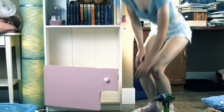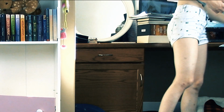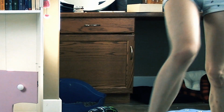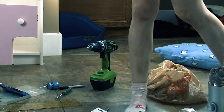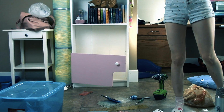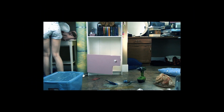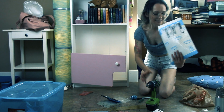Wait. I do have one. Where did I put it? Where did I put my weeb stuff? Where did I put my tiny skateboard kit? Where did it go? It was in the bag, and I took the bag, and I put it... Did I put it in my purse? No. Where did I put it? One second.